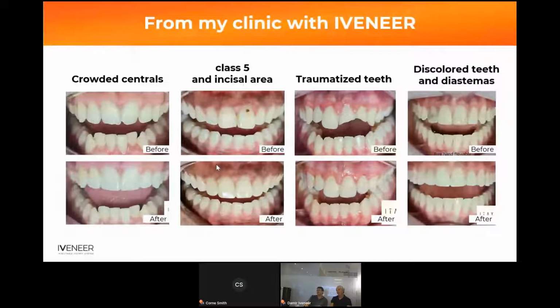Discolored teeth, in this case, and this is the only case, when I prepare like I prepare for ceramic veneer. Why? Because I have to block the discoloration. And usually I use a pink opaque after the preparation to block the discoloration. On top of the pink opaque, I put dentin shade, which is A2 or A3 opaque, and on top of it, I put the final layer.